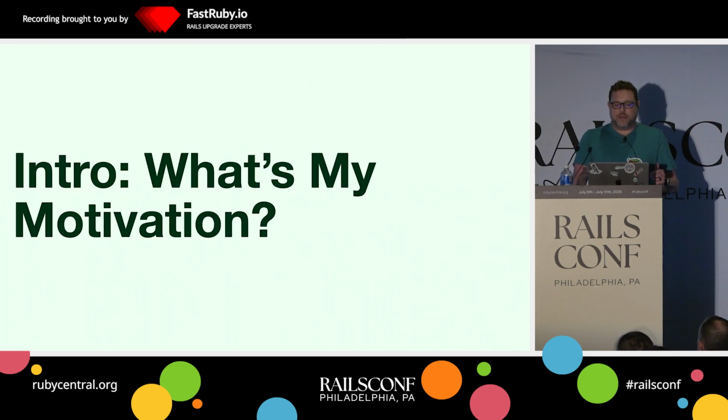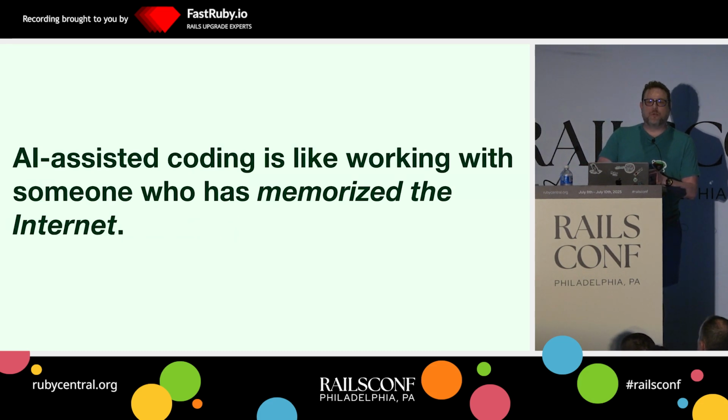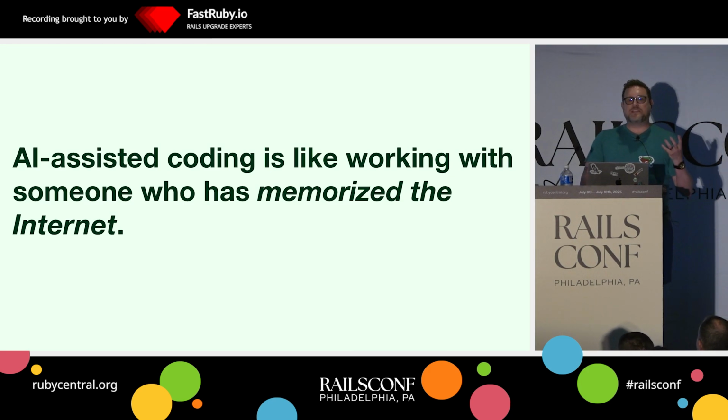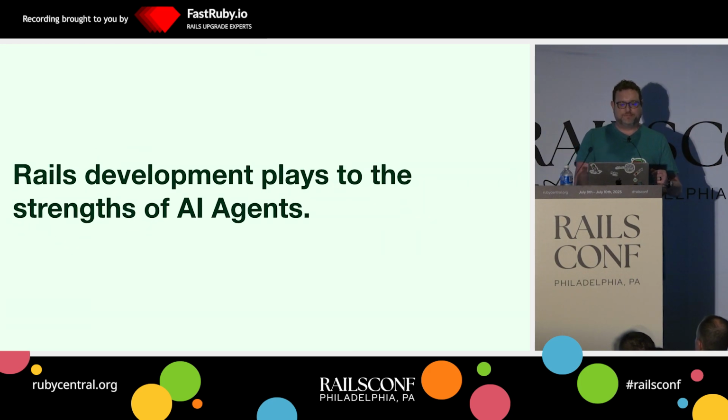We believe that AI coding agents are a new tool that can make our lives better. At its core, programming is about juggling a lot of detailed, specific knowledge. AI-assisted coding is like working with someone who has memorized the internet. This can be incredibly powerful, but of course, like any tool, it has strengths and weaknesses.